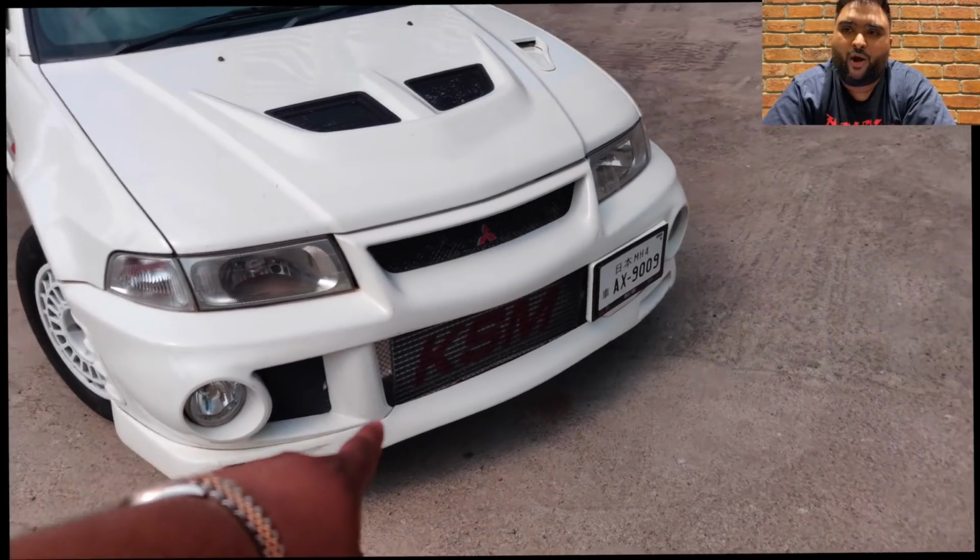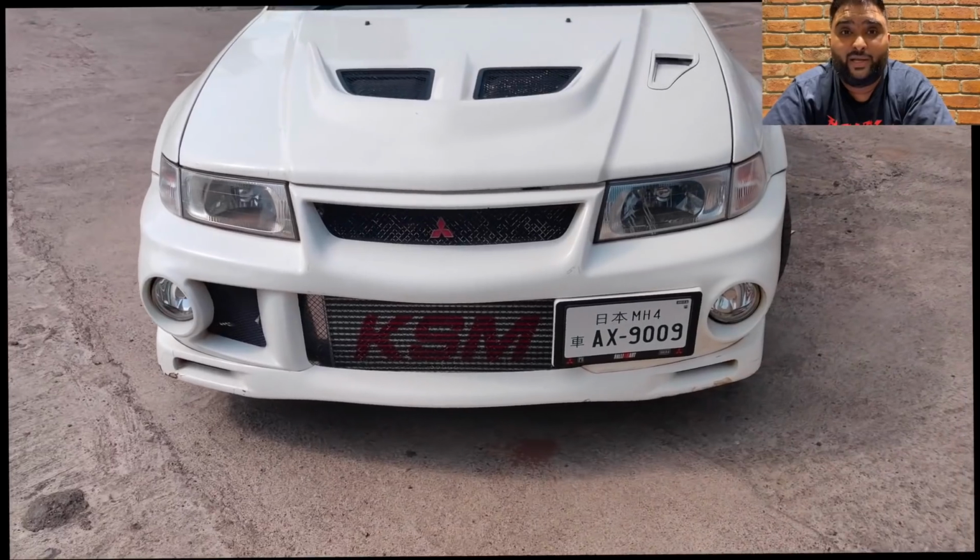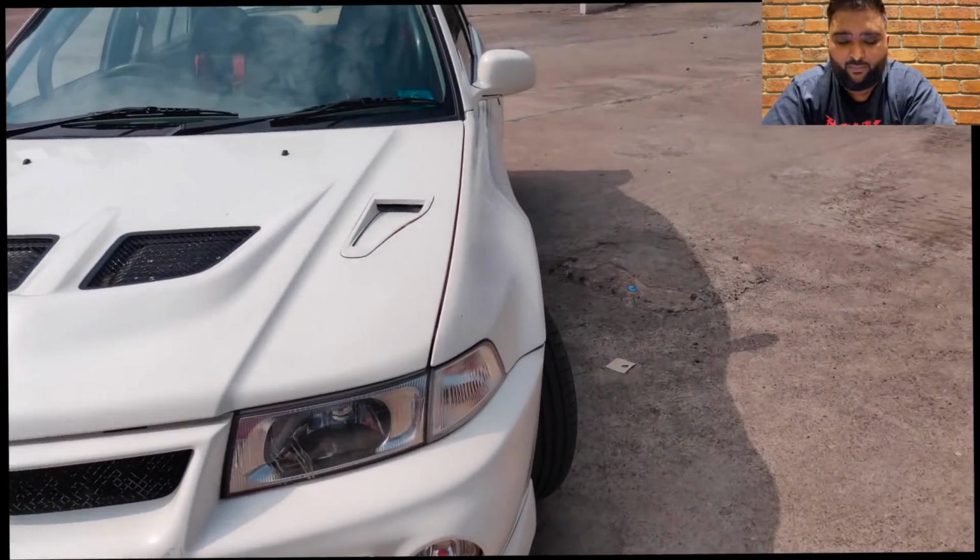So it's a cool car, it's unique, and obviously it being original, it definitely has some cool factor and uniqueness as well. So that car definitely belongs on this list.